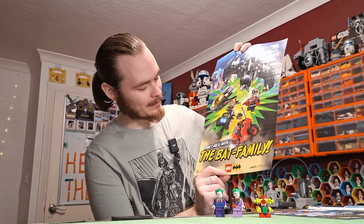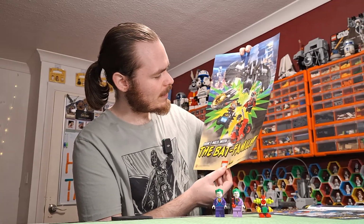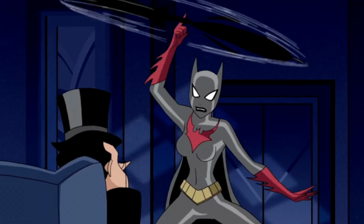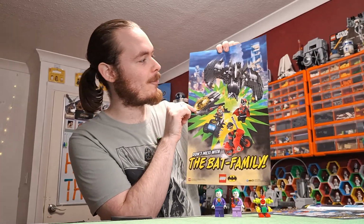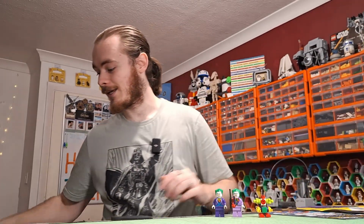The first poster we have is this Meet the Bat Family. Don't mess with the Bat Family. They're not doing meet and greets. Robin's got a bike. Batgirl's got a quad bike. We have Batwoman, if I remember correctly from the animated series, though she had more of a silvery suit. And then we have Nightwing over here, or Dick Grayson, alongside Batman in the Batwing. Funnily enough, no Batmobile.